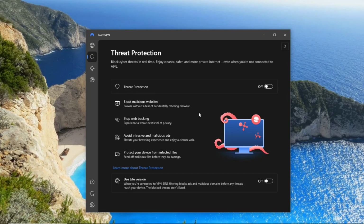Now, another great feature of NordVPN is threat protection. This feature aims to be an all-in-one protection tool against malicious websites, web tracking, online ads, and infected files. You can also enable this feature on Chrome, Firefox, and Edge browsers. Once enabled, threat protection runs in the background, so that you won't need to connect to a VPN server to activate it.